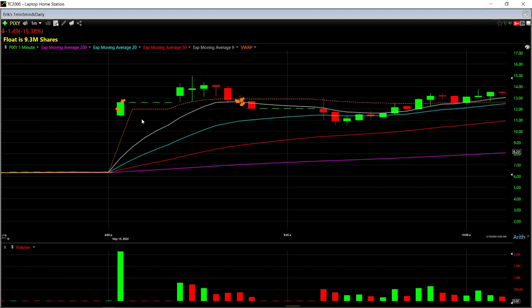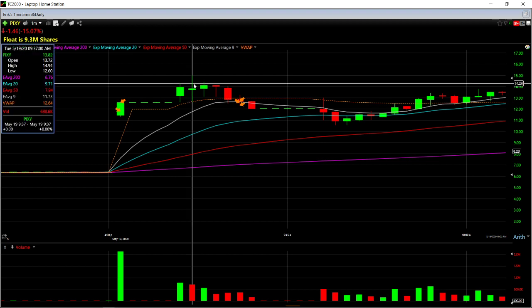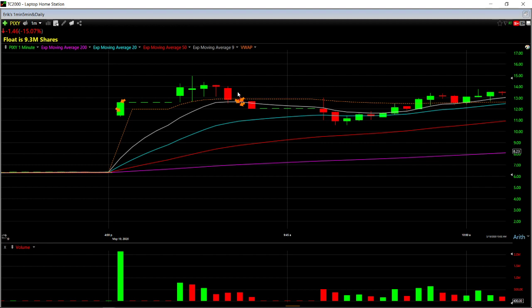Well, I got in for a gap and go setup. I jumped in here probably around, I think it was 1180, for a break of the whole dollar, and sold around 1250. Nice trade. It halted going up. It hit a high of $15. It ended up pulling back.